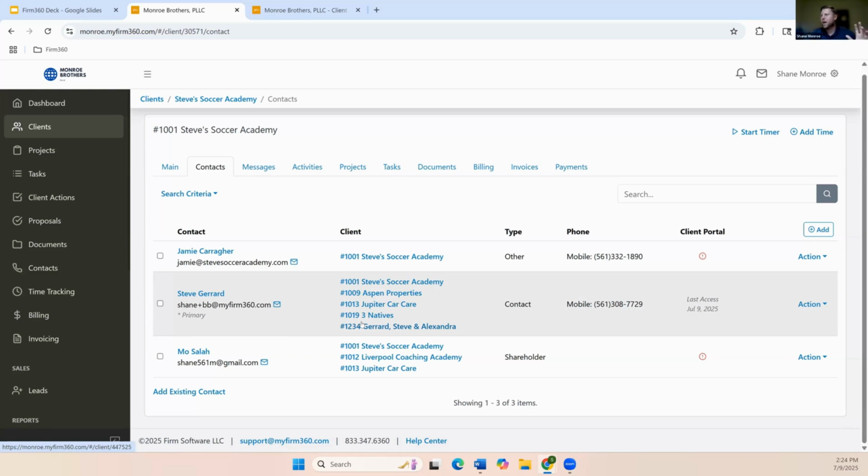He doesn't need 5 different links or 5 different logins if he wants to access his client portal and upload documents, download documents, pay invoices. He has one login to his portal and he can access all of his businesses, plus him and his wife's joint 1040 return.